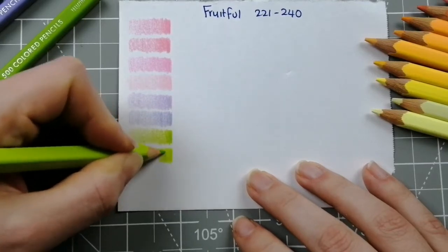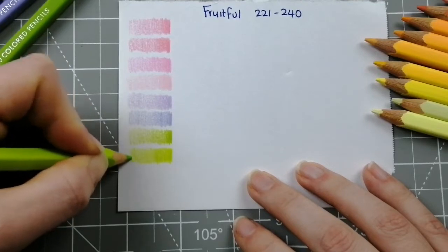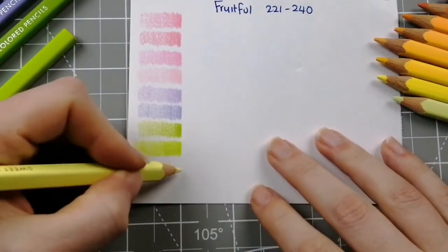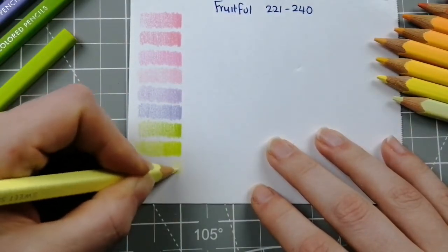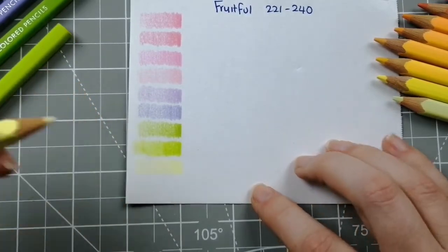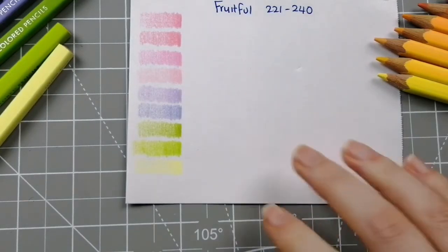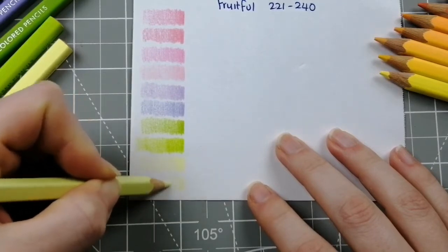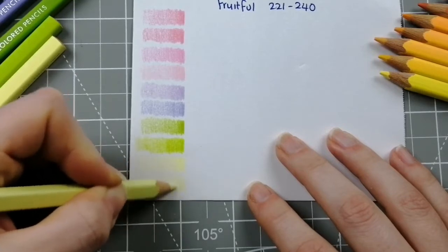That one's a little bit more scratchy. Definitely the curse of the fluorescence for you. 229 sweet squeeze. Is a beautiful kind of pale yellow green. 230 seriously star fruit. Tiny bit more green to that one.